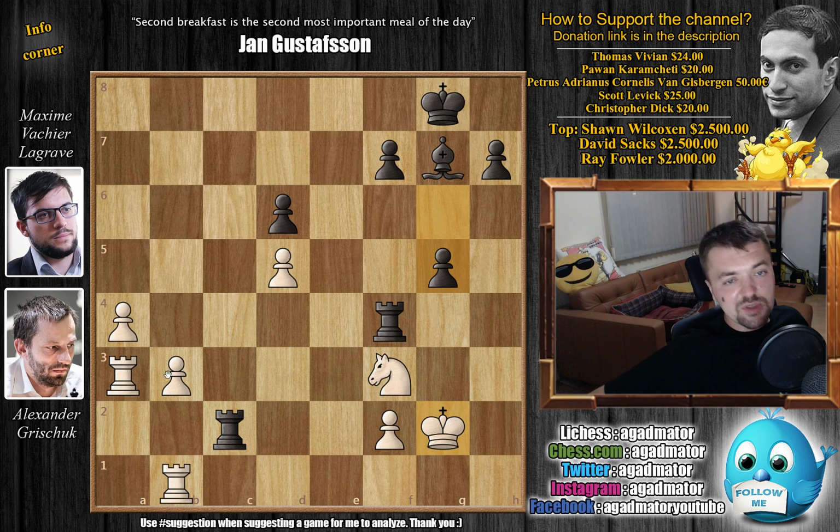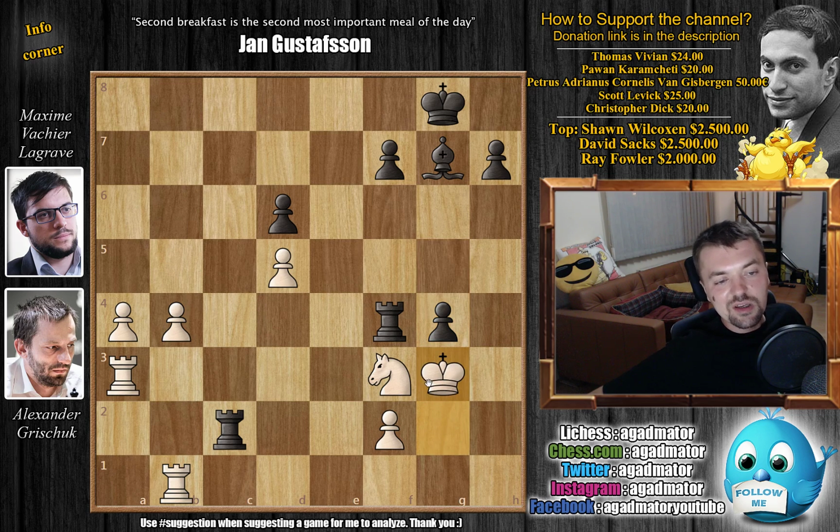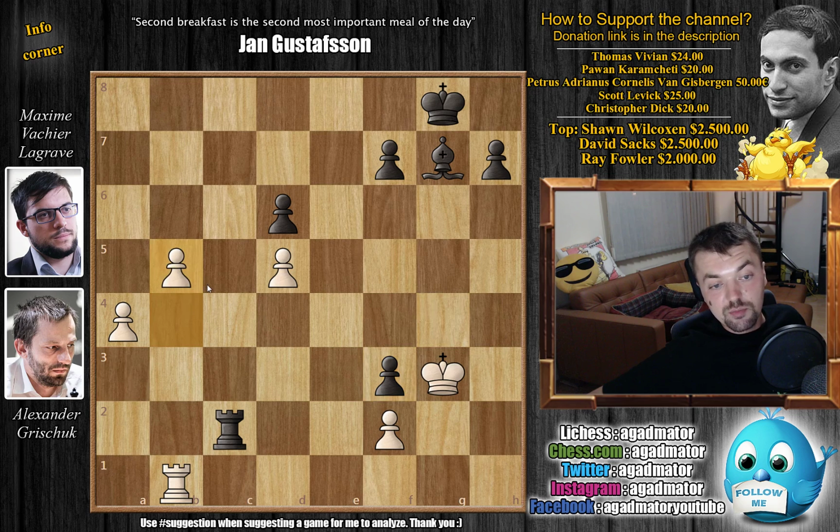Here, if you try something like b4, you can actually allow g4. But now you get this very complicated line with king to g3, where you either move the rook and lose the g4 pawn, or you move the rook and then the knight can move. So here you would have to give up the exchange. Rook captures, now rook captures on f3, g captures, and now you start pushing the pawn. But after rook to b2, black is much better here.